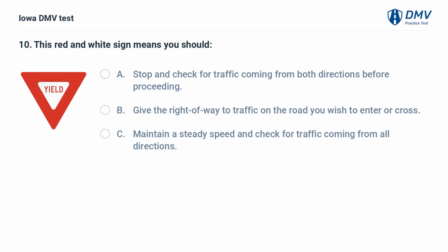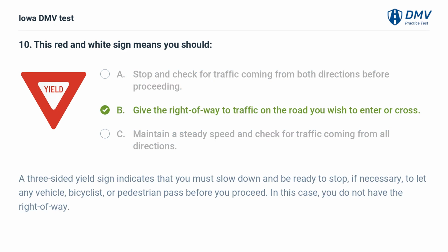This red and white sign means you should A. Stop and check for traffic coming from both directions before proceeding. B. Give the right-of-way to traffic on the road you wish to enter or cross. C. Maintain a steady speed and check for traffic coming from all directions. B. Give the right-of-way to traffic on the road you wish to enter or cross.